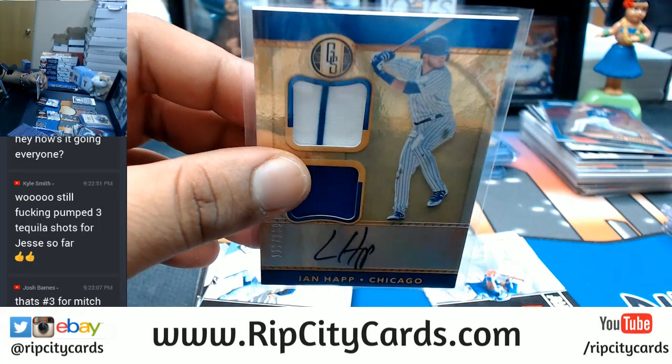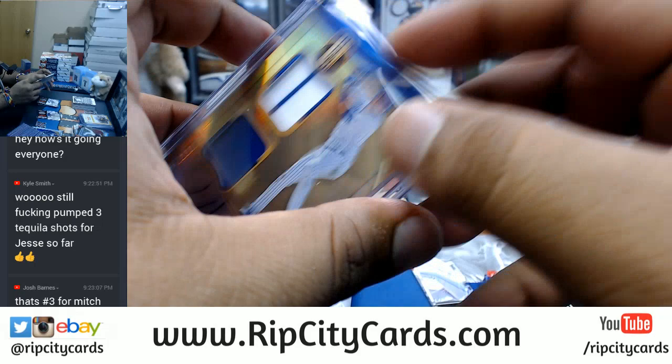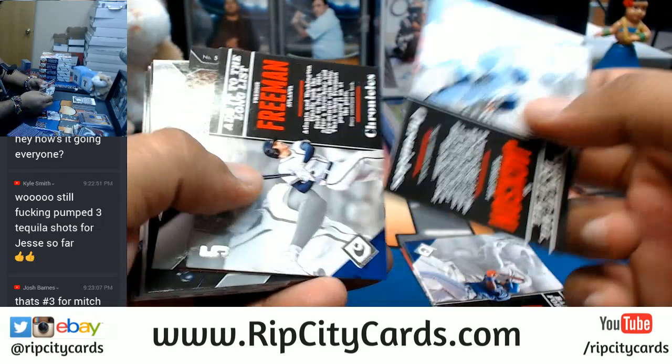You know, Chronicles is growing on me for the simple fact that there are 7 different sets of cards in this product. That's kind of nuts. To me anyway, I'd never seen anything like that. That's pretty cool.